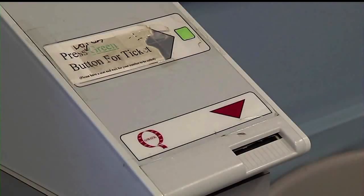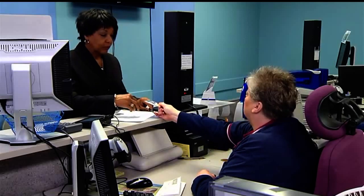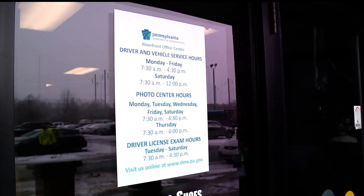PennDOT officials say when you decide to get a Real ID, you'll have to pay a one-time fee for that and then a license renewal fee, all in one. You'll pay $30 for your Real ID fee. The current renewal fee is $30.50, so your first Real ID will cost you $60.50 if you're an average non-commercial driver.